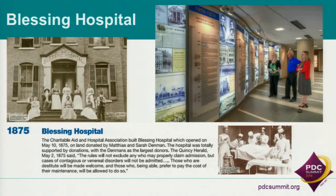Blessing Hospital started in 1875 as a charitable organization. The old saying is that we were a blessing to the community when Blessing was formed. The picture on the left features our original building and our original cornerstone, which we still have today, and the small group of nurses and volunteers that served patients. So, unique in our community, a very rich history.